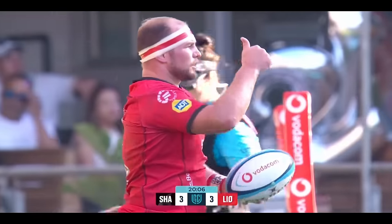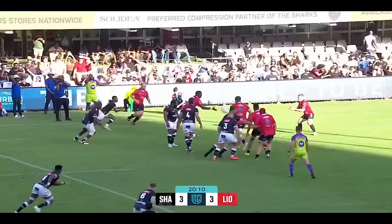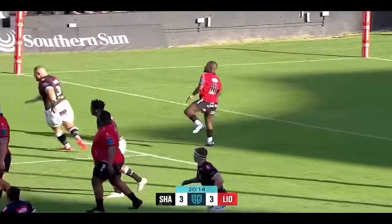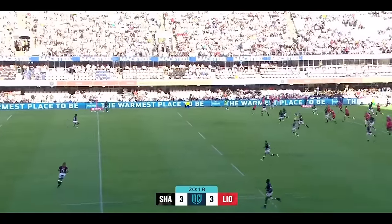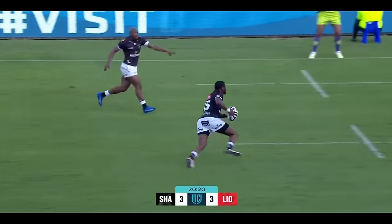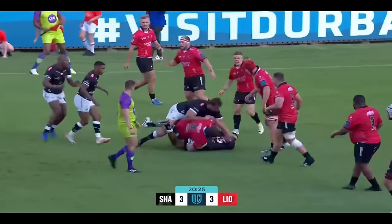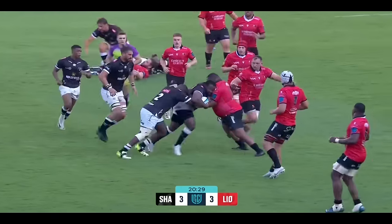Play live. Time back on. Quickly taken by Buerta. Clever stuff to the front of the lineout from the Lions. They're playing with supreme confidence, the Emirates Lions side, in comparison to years gone by. But the Sharks have the bit between their teeth as well. Mapimpi feeds Fussy. Oh, it's a different season, this one, for Fussy. He's playing top rugby. Once again beats the first defender.